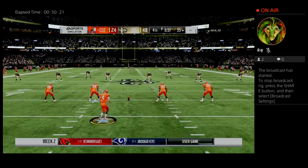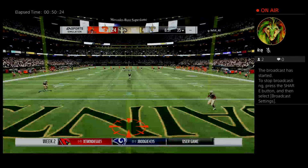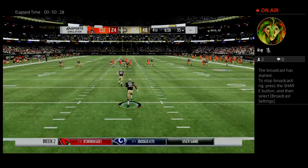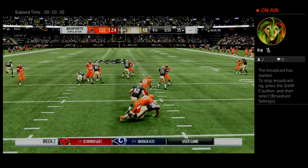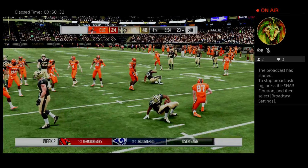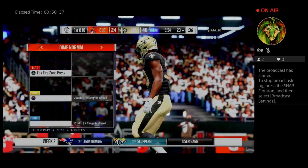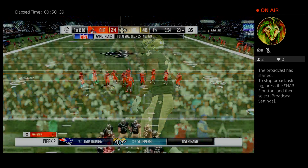Set now to kick this one away, and off it goes. This is taken about 7 yards deep. And he'll get across the 20 before he's brought down at about the 23-yard line. Out is the Saints offense now as they get ready to take over here.